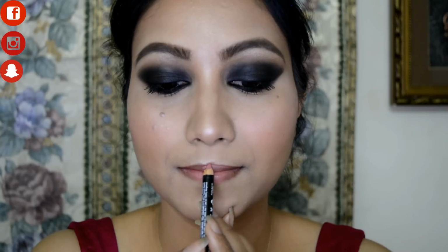Now for lining up my lips, I'm going with this NYX lip liner in the shade Nude Pink.